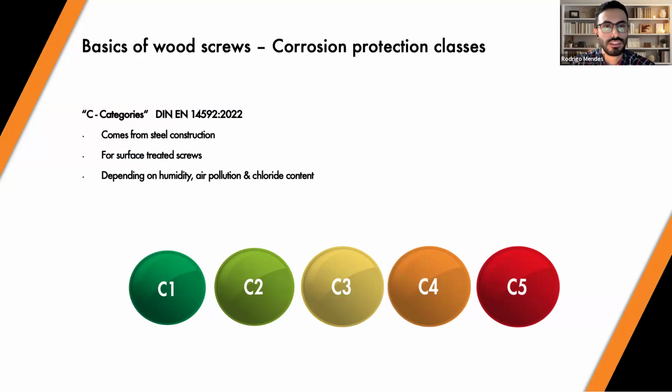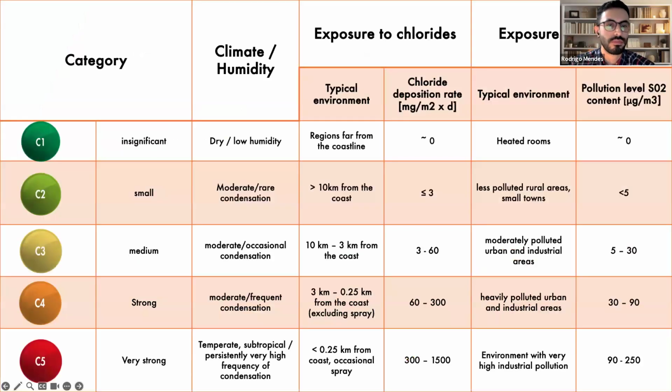Then we also have the C categories, the corrosivity categories according to EN 14592, which come from the steel construction. They depend on many parameters, but to make it simple, they depend on the frequency of condensation that can happen in the atmosphere where the timber connection you're considering is happening, and also another factor is the distance from the coastline. So also chlorine and sulfur dioxide. This measures the pollution level of the atmosphere. This has to be taken into account when choosing the material and coating type of the screw.